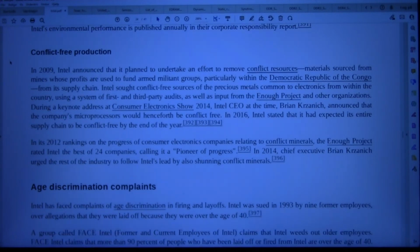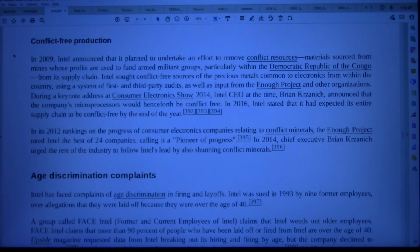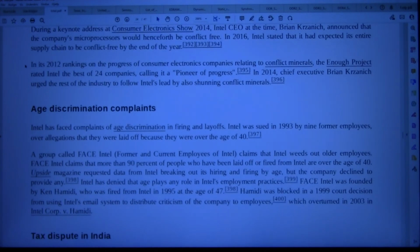391. Conflict-free production. In 2009, Intel announced that it planned to undertake an effort to remove conflict resources, materials sourced from mines whose profits are used to fund armed militant groups, particularly within the Democratic Republic of the Congo, from its supply chain. Intel sought conflict-free sources of the precious metals common to electronics from within the country, using a system of first and third-party audits, as well as input from the Enough Project and other organizations. During a keynote address at Consumer Electronics Show 2014, Intel CEO at the time, Brian Krzanich, announced that the company's microprocessors would henceforth be conflict-free. In 2016, Intel stated that it had expected its entire supply chain to be conflict-free by the end of the year.